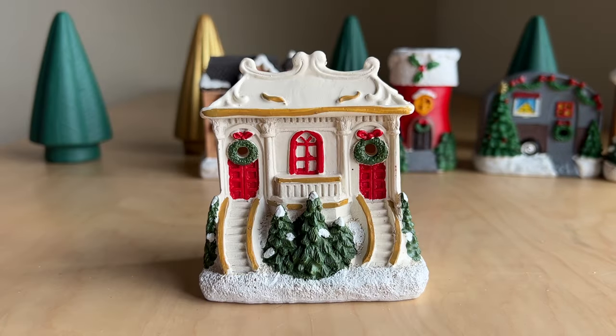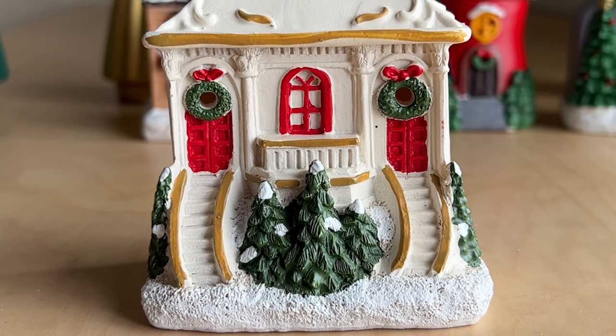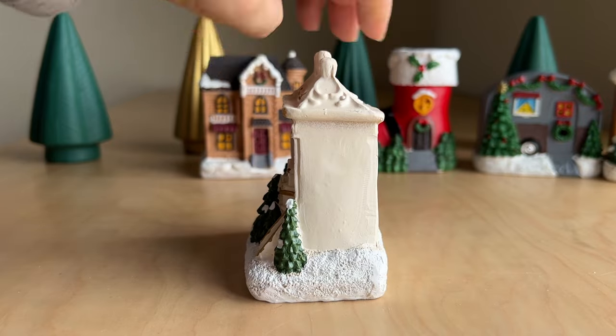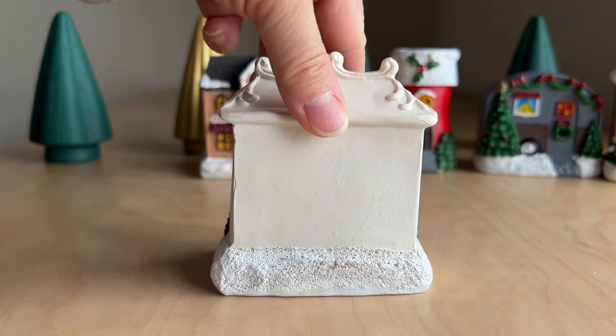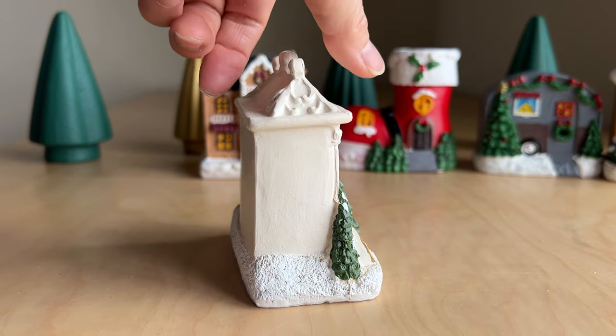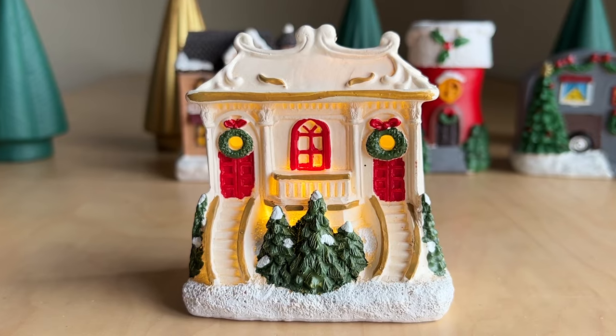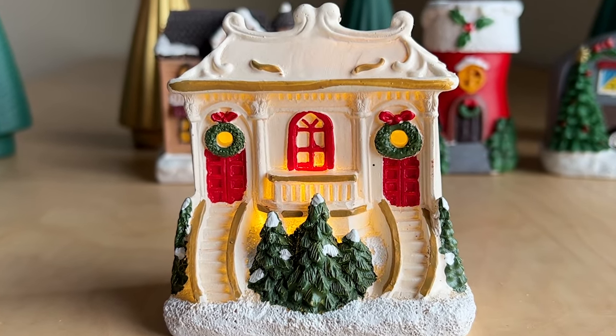Next, we have this cream color house with two front doors. Each red door has a wreath and a curved staircase leading to each door. And there's trees in between each staircase. Let's look all the way around it. What I like is that each house has different textures on it. So you can see the texture of the floor, the texture of the staircase, the texture of the trees. So it's kind of nice and it feels kind of tactile-ish.